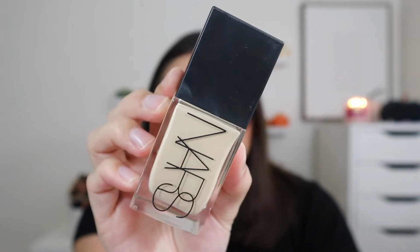For foundation, I kind of struggled in this category because I've discovered some pretty good foundations this year. One of them being the NARS Light Reflecting Foundation. This is in my top three for sure because this is a beautiful, beautiful foundation. This is something that I will wear for special occasions because I feel like it performs so well. I love that it has a pump, because I know that some of the NARS foundations don't have pumps.